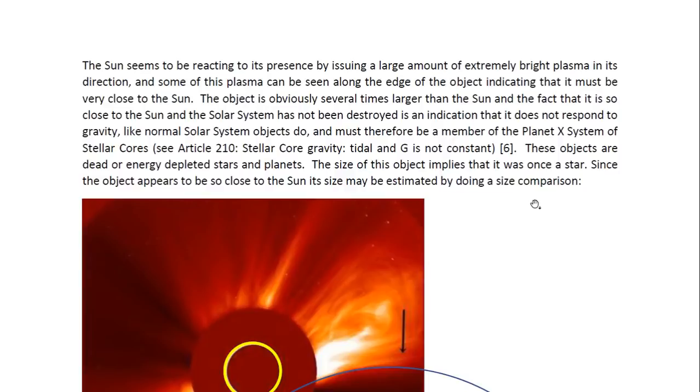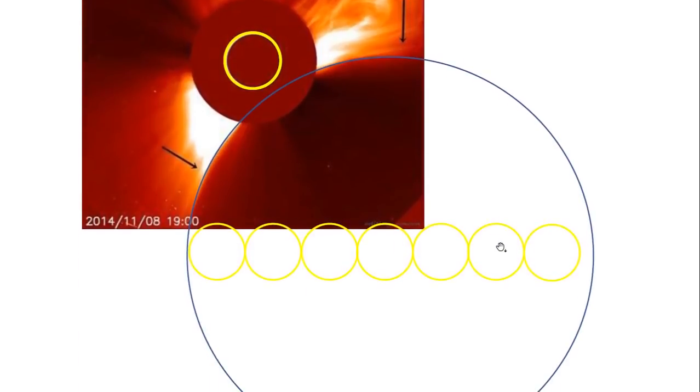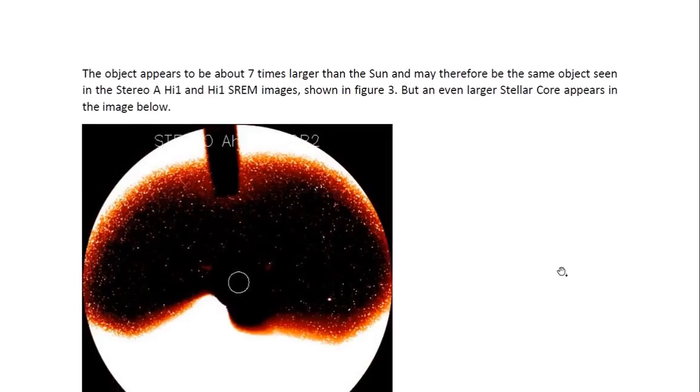Since the object appears to be so close to the Sun, its size may be estimated by doing a size comparison. And this is done here. So the blue circle coincides with the curvature of the object. The yellow circle is the same size as the white circle that appears on the occulter, which indicates the Sun size. And we need at least 7 of these along the object's diameter. So the object is at least 7 times larger than the Sun.